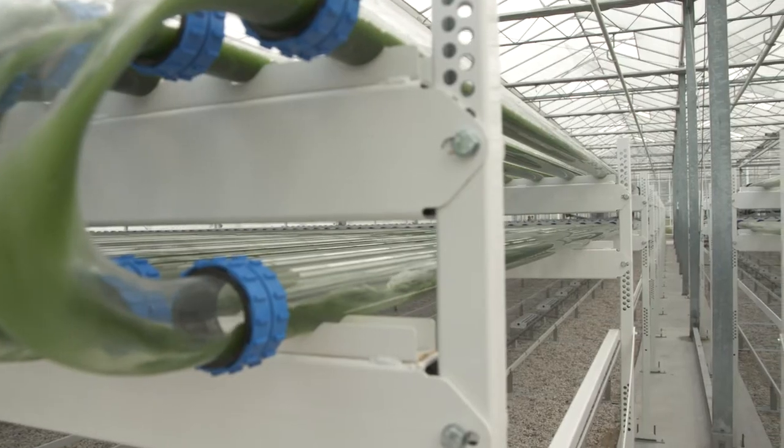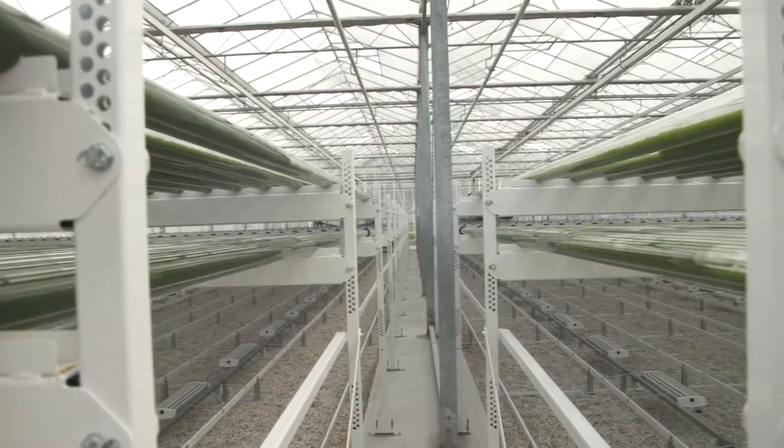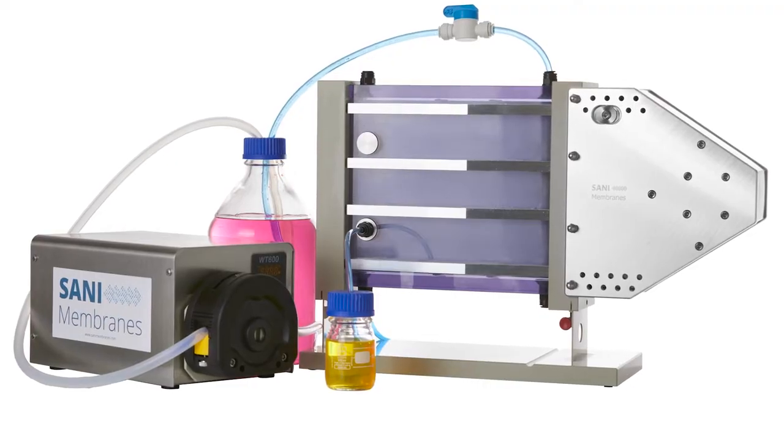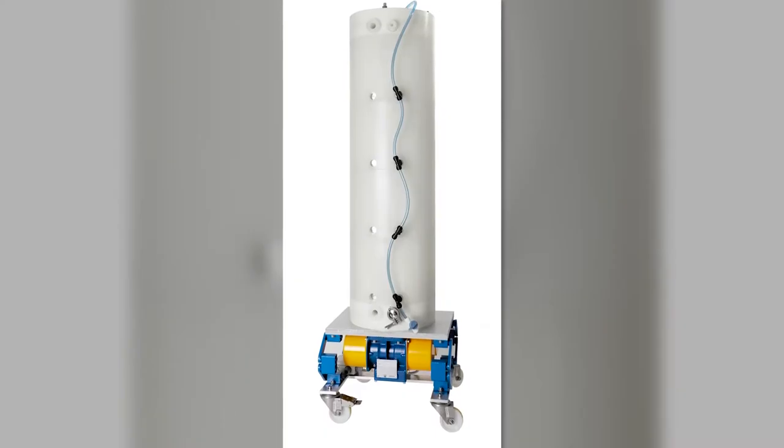We see an increasing need for separation on cell and molecular level in many, many industries. We started SANI membranes because we had some ideas that could solve a lot of the existing problems in existing technologies. We have developed a completely new filtration technology called Vibro filtration, and a number of units from small lab scale systems up to industrial units using this technology.